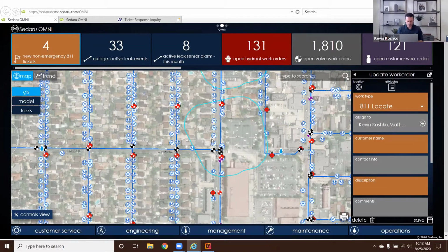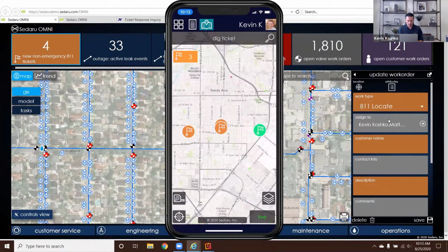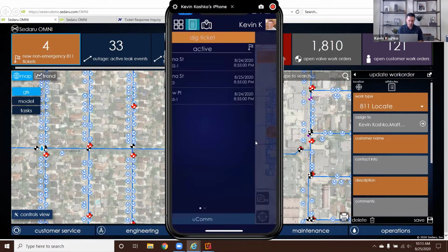All right. So let me go ahead and jump into my device here. So what we're going to look at first is showing it on the phone. I feel like the phone is a great device to be using this for 811 locates. You have access to a map if you need to. And if I click on my three, if you recall, we had the three work orders that we assigned. Now here they are on the map. The green one represents one that I had completed earlier. So I can have full map access, but I can also get right into my list as well.